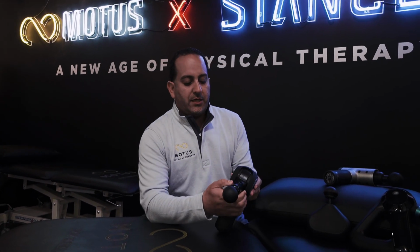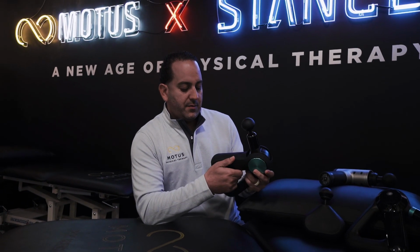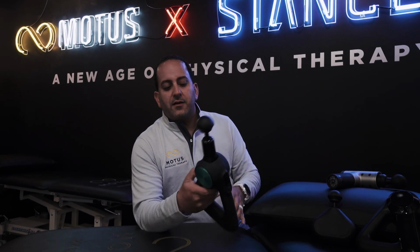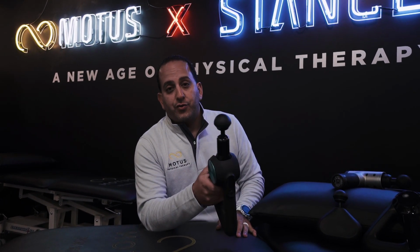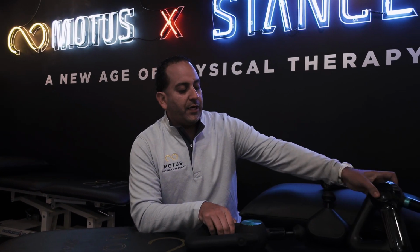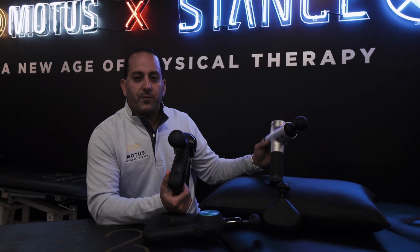So what they're trying to do is allow people to make it flat and make it whatever direction they want. You can see here, depending on how you want to utilize the Theragun, you can change it to any angle that you want. But by doing this, he sacrificed noise. And so now he's created different versions that do not move, just like the Hypervolt.